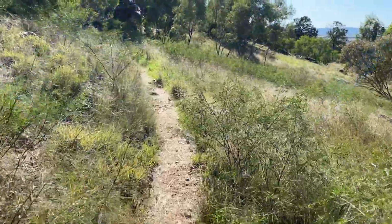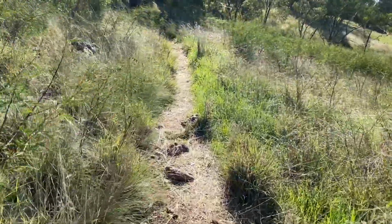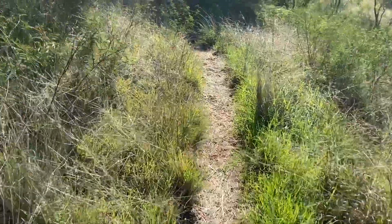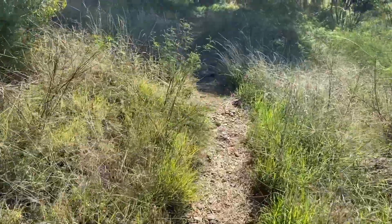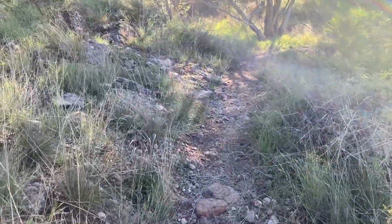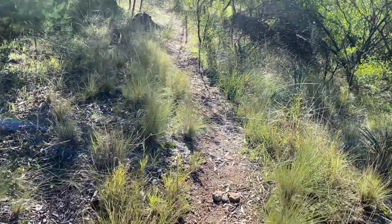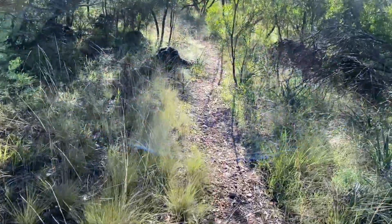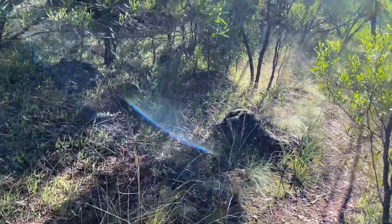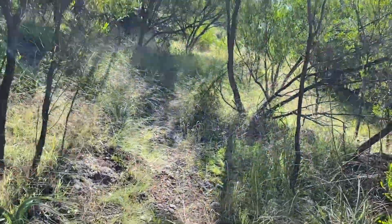I'm just thinking, how on earth am I going to get back up that hill? Oh dear. Alright guys, this looks like to be around where the trail ends. I was hoping to find another cave, but I think we've actually seen what we need to see here. Let's go up here.